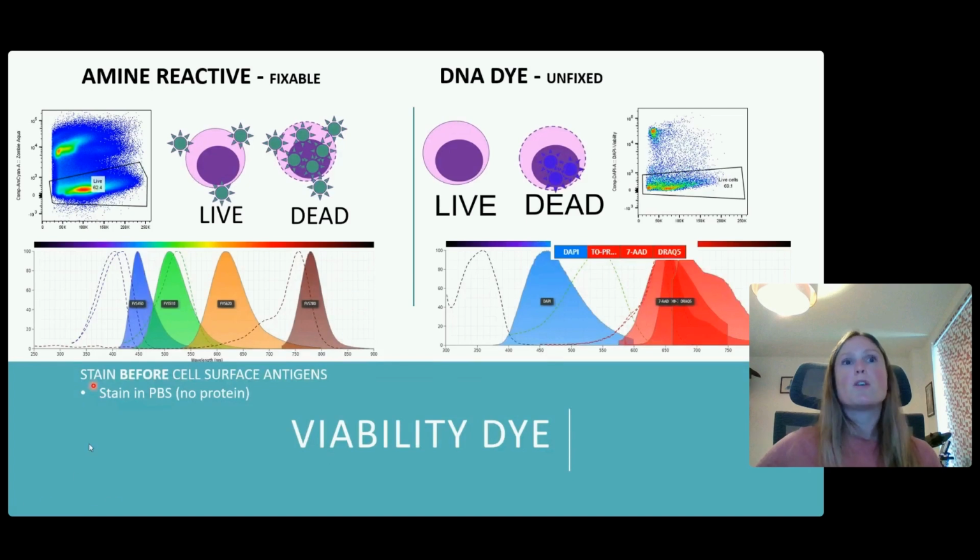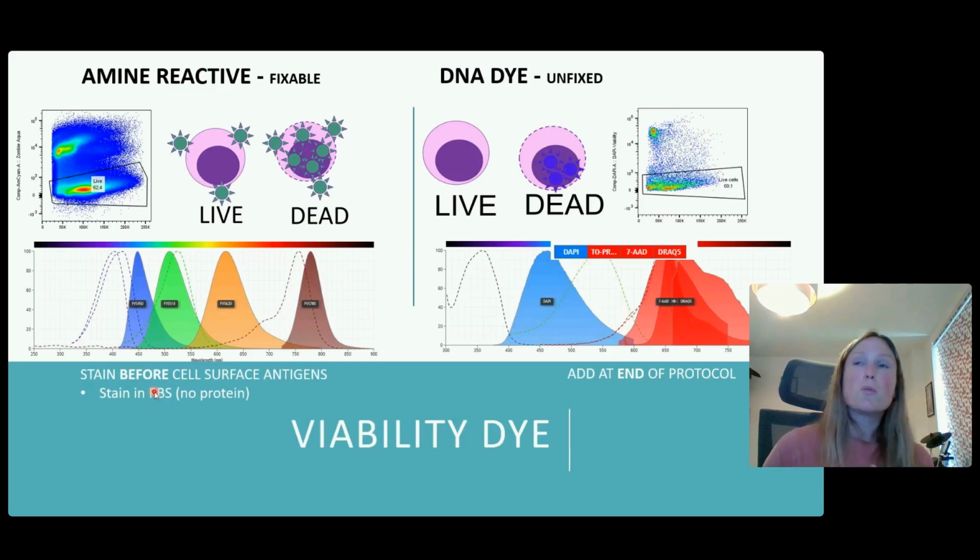As we've said, when you use an amine reactive dye, you don't want any protein in the buffer. So FACS buffer, not when you're staining your amine reactive dye. Use PBS for this. Your DNA dye you add at the very end of the protocol, so you don't wash it off. So you will stain all your surface antigens, wash them off, and then add your DNA dye about 10 minutes before you're ready to start sorting. And the uptake by dead cells will be real time.